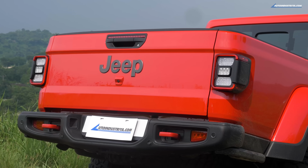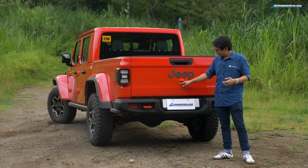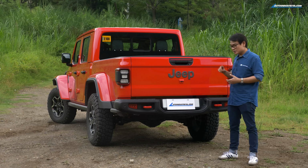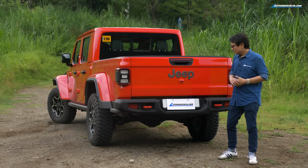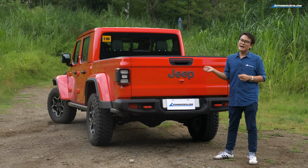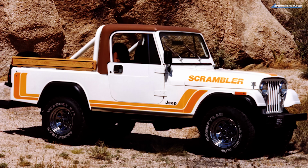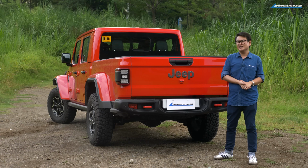Now, for the back of the Gladiator, well, it's what you'd expect from a pickup. And there's a clever little trim piece here that hides the reverse camera because, well, there's nowhere else to put it, really. And just like at the front, you have a pair of tow hooks here at the back to go along. Now for the name, Gladiator, well, I think Jeep could have called it something else because back in the 80s, they came up with something called the Scrambler, and it was based on the classic CJ7, which they lengthened and turned into a pickup. But still, I think Gladiator's a cool name nonetheless.